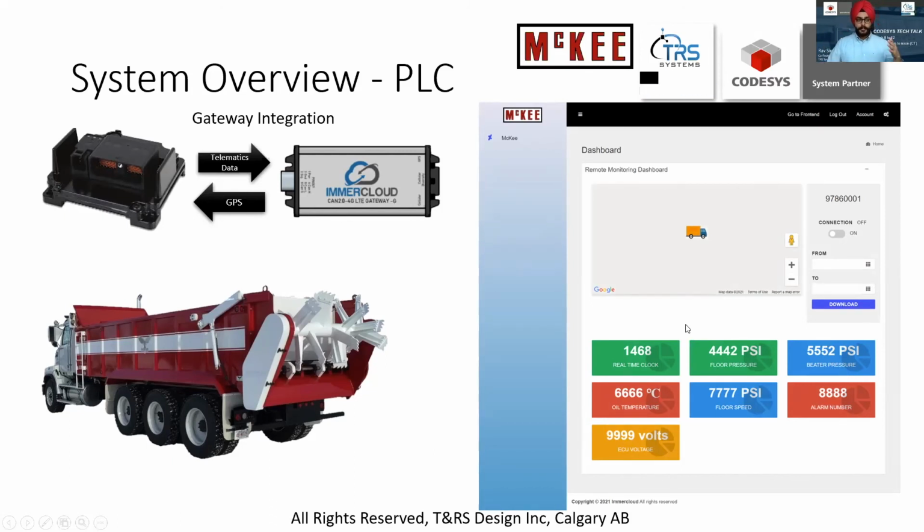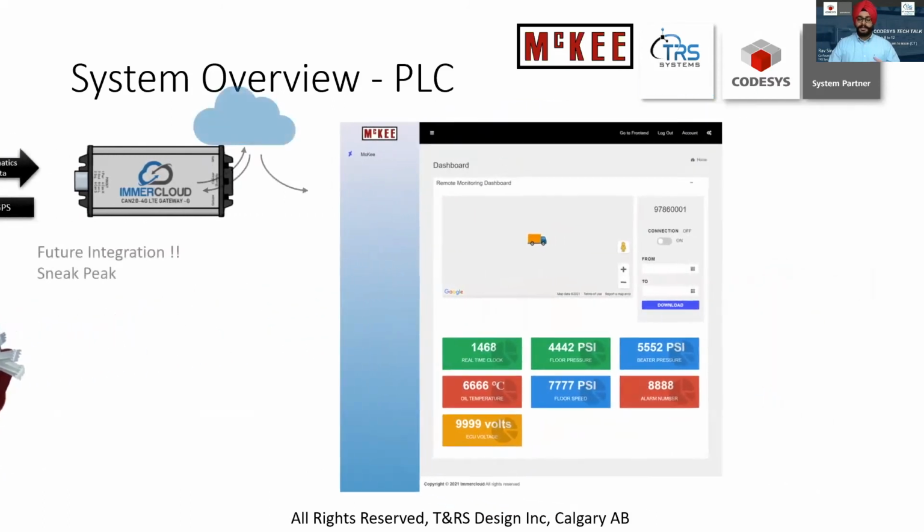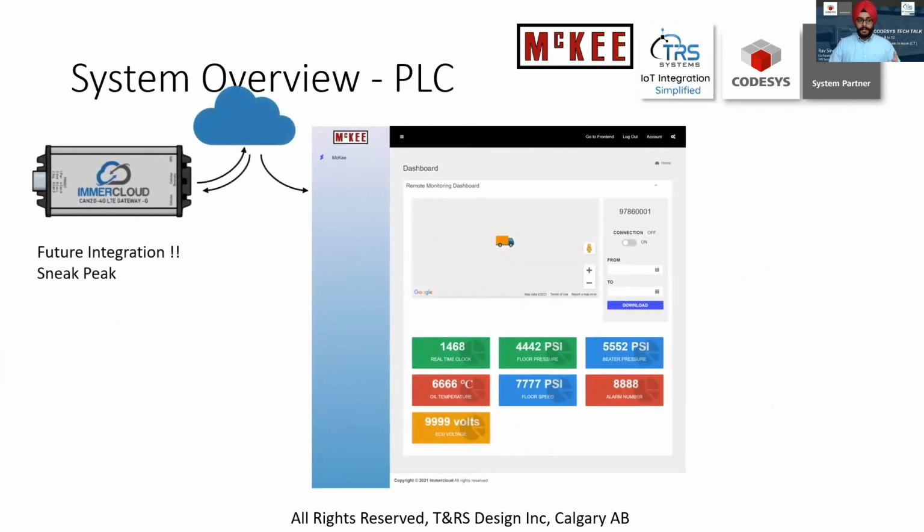So this is currently deployed. It's working. We've got a couple of trucks out that are actively using it. Where are we going to take it from here? That's where I wanted to give a bit of a sneak peek. Getting data to the cloud is a very simple cloud integration, but what does it really leverage for us? Where's the value add?